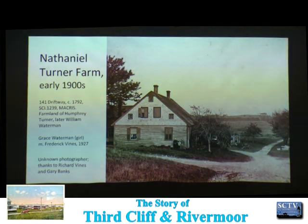And I want to thank Gary Banks, who was involved in that first aerial photo of Scituate, and was also involved in tracking down this old photo from a descendant of the owners.